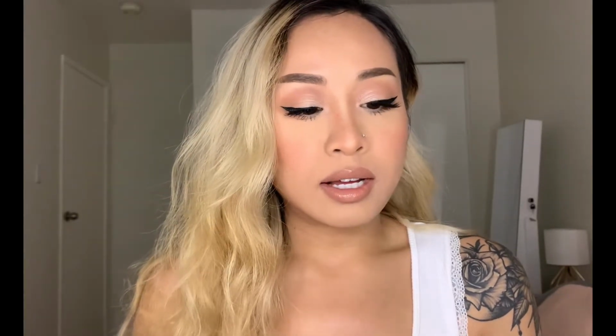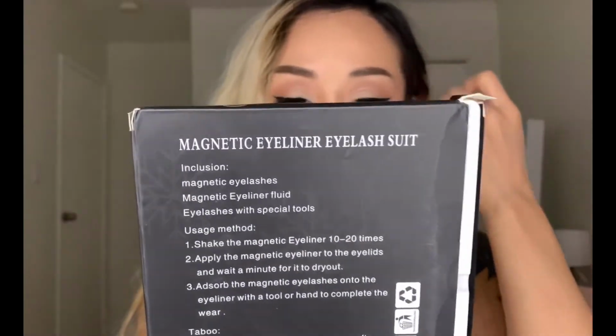So I also use magnetic lashes with the magnetic liner. I tried to see if there are any ingredients in it that are irritating, and I couldn't find any. Anyways, I actually bought this off of eBay. It's a little sketchy, huh? I know, but I guess I'll figure it out. It's a magnetic eyeliner and eyelash set.